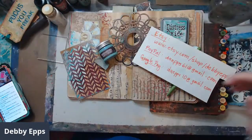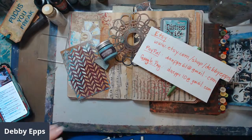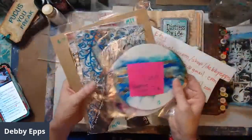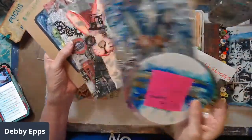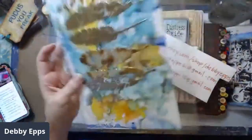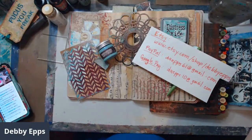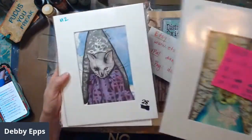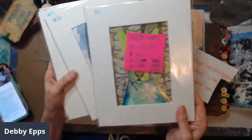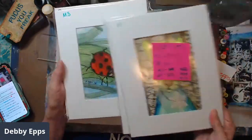Then I have like almost 200 pieces. So that's why I broke it into sets. I have some little alcohol ink circles, some unmatted work. Then I have the 8x10, which is the 5x7 artwork. That's normally 30, so it's 15 plus 5 for shipping, so they'll be 20.